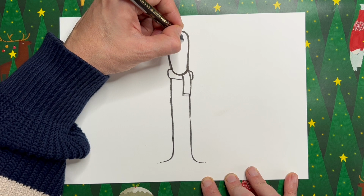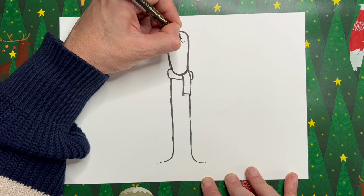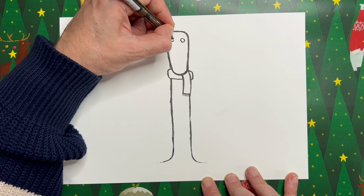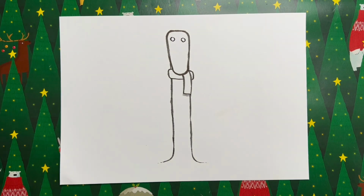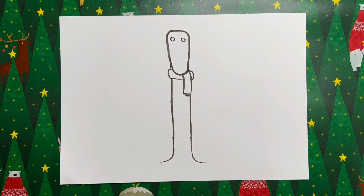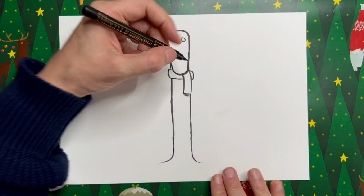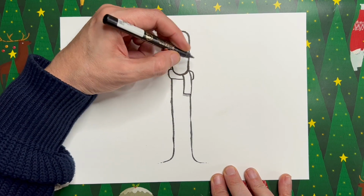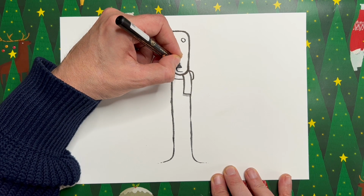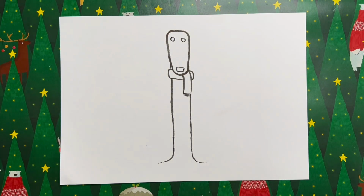So the eyes, 2 little stones, we're just going to add sort of little circular shapes, just like that, at the top. They're going to be our Snowdog's eyes. And we're not going to add pupils because they're just made of stones, aren't they? Similarly, the nose is made of a big stone. So we're just going to do a slightly bigger, slightly squarer sort of rock shape there for our Snowdog's nose.